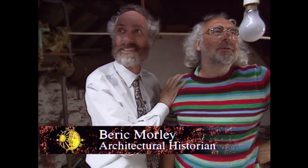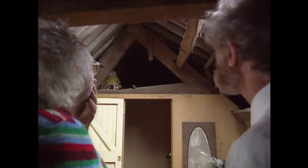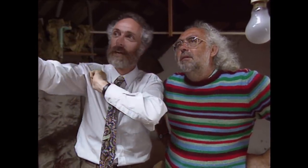I'd say that was early-ish. How early? I'm not good on roofs. This is amazing, particularly that tie beam there is very special. The whole thing is of a medieval type, but it's fairly scrappy work compared with an ordinary medieval roof. But there's something very special that shouts out about this roof, and it's that beam over there. That tie beam has very funny joints.